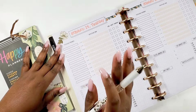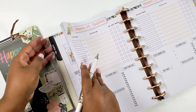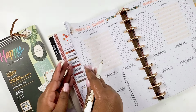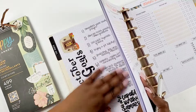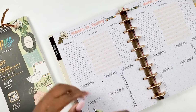Now at the beginning of the month, let me see, it's September, let me flip to October. Yeah, I create a goal list, okay? So I know what my goals are. Then I categorize them into categories, okay?